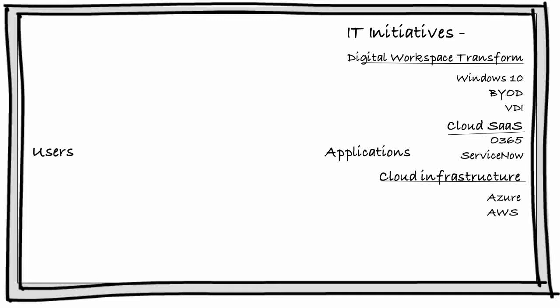Users could be the classic definition, a human being that operates a device and interacts with applications, but it could equally be an IoT sensor that generates data or a server that forms part of a multi-tier application. An application could be a simple file server holding unstructured user data, or it could be a web application that the user interacts with to complete a transaction or a complete business process.